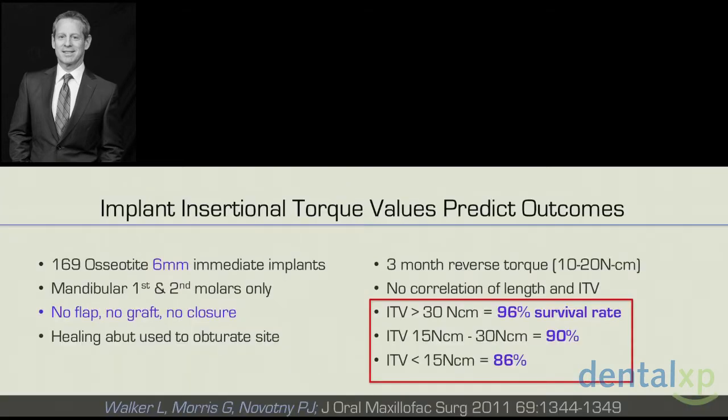So when we look at what is the science, Walker looked at this in 2011, and this was on what was considered the wide implants, the 6 millimeter implants. And they were mandibular first and second molars. There was no flap in the extractions. There was no graft and no primary closure. To put a healing abutment in, and they went back in 3 months to reverse torque.